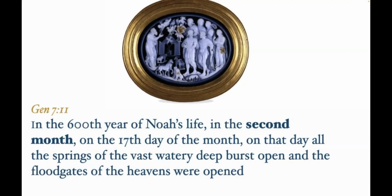Now we find ourselves examining this scriptural account. There it says in Genesis 7:11, in the 600th year of Noah's life, in the second month, on the 17th day of the month, on that day, all the springs of the vast watery deep burst open and the floodgates of the heavens were opened.